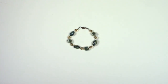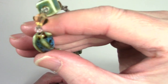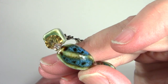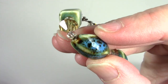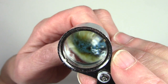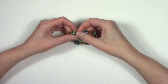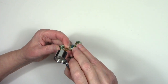Oh, this is pretty. Has some pretty glass beads. Maybe a sterling silver clasp. Okay, it's ceramic first. So this blue bead here is ceramic. And I know that because it's cool to the touch, but also it has this glaze on it. See how shiny it is? And there's a texture, which, let's see, I can show it to you in the loop. There we go. See that kind of dot stippling texture? That's an indication that it is ceramic.